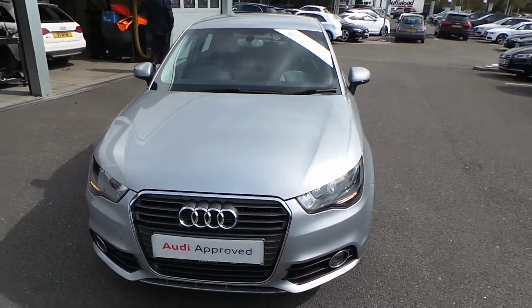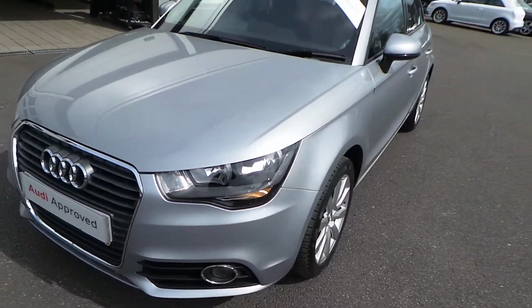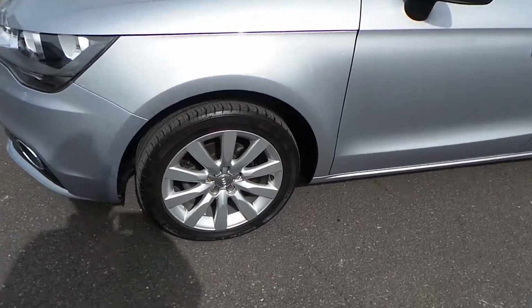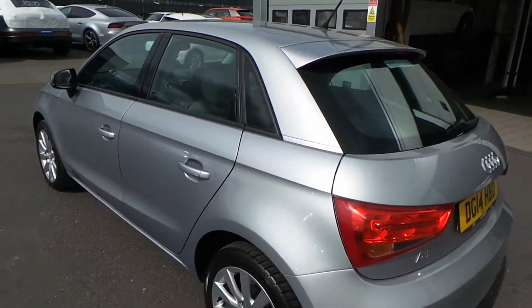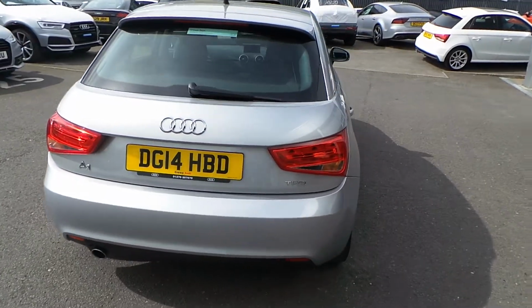Today we have the Audi A1 Sport Sportback. The car has the daytime running lights with the lower front fog lights, and at the side of the vehicle we have the 16-inch multi-spoke design alloy wheels. Moving around to the rear, the car's got the 5 doors, making it very convenient for a small car, with the single polished chrome exhaust, and this car is also the TFSI petrol engine.